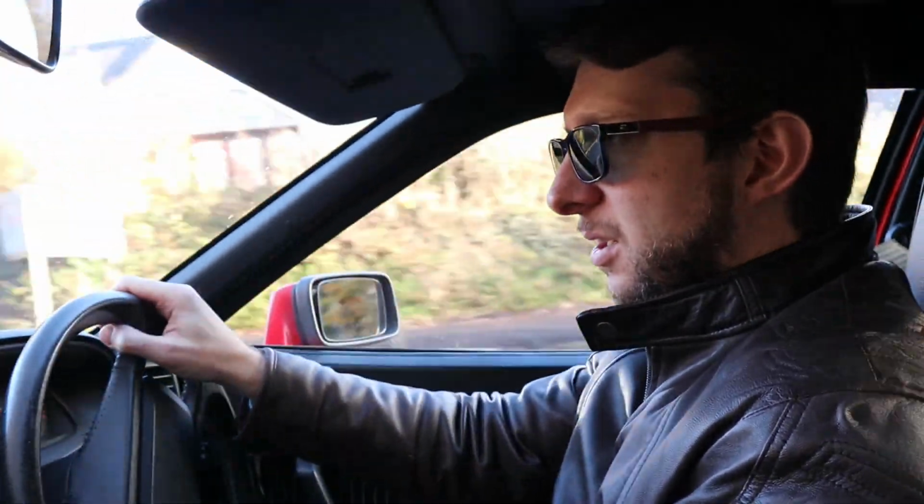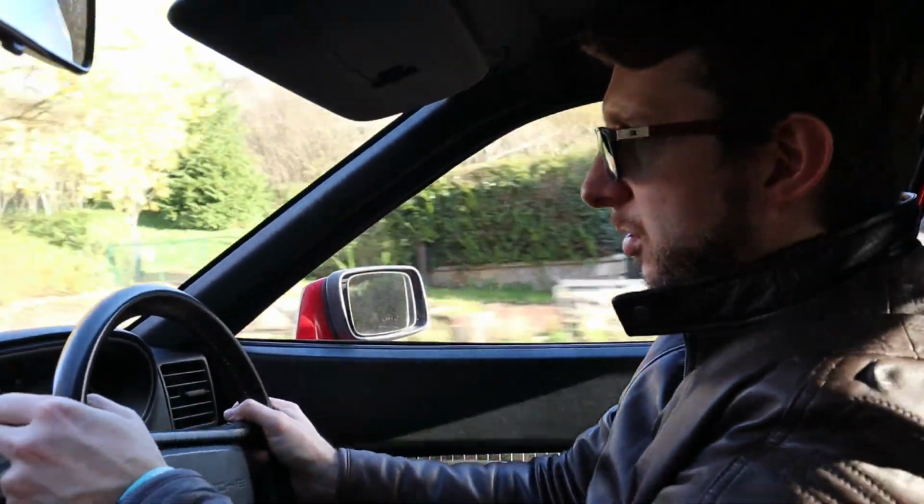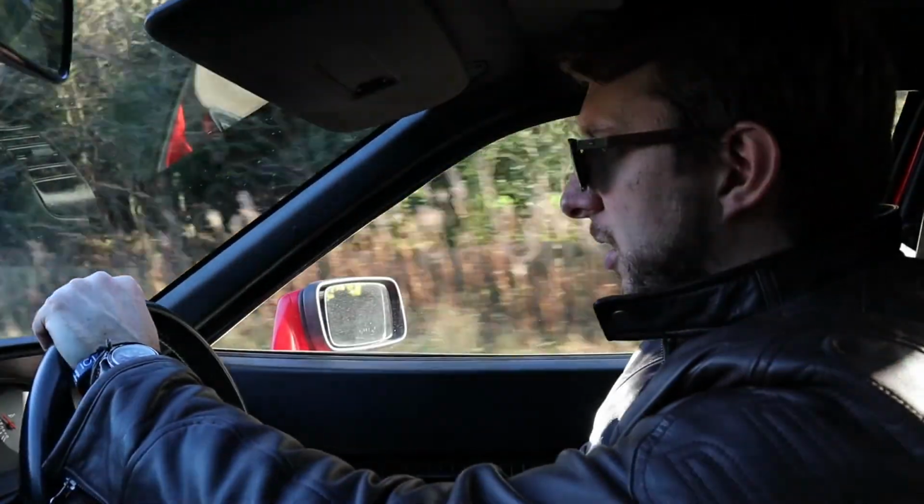Nice classic Alfa Romeo garage in there. So a car that could be bought by the masses.